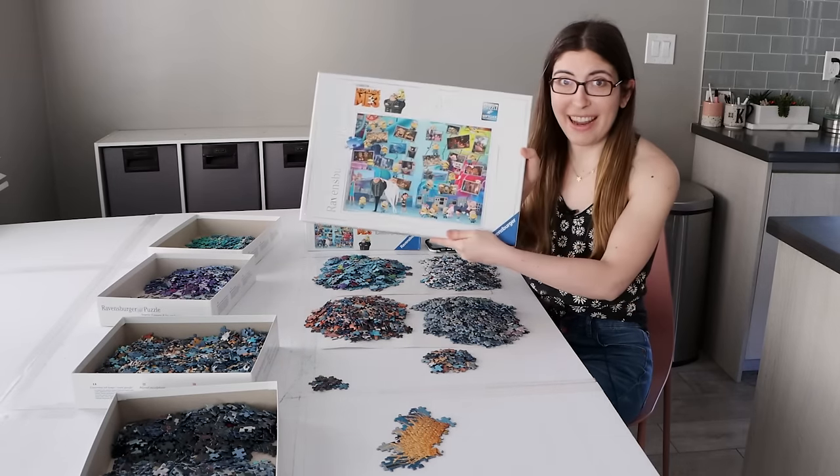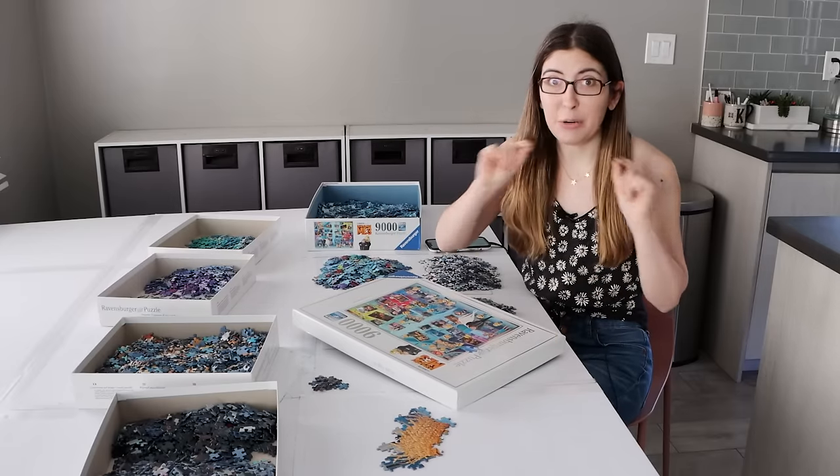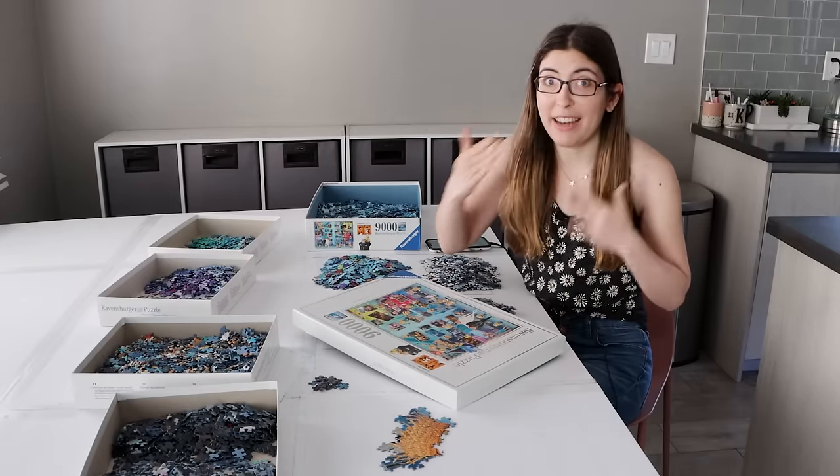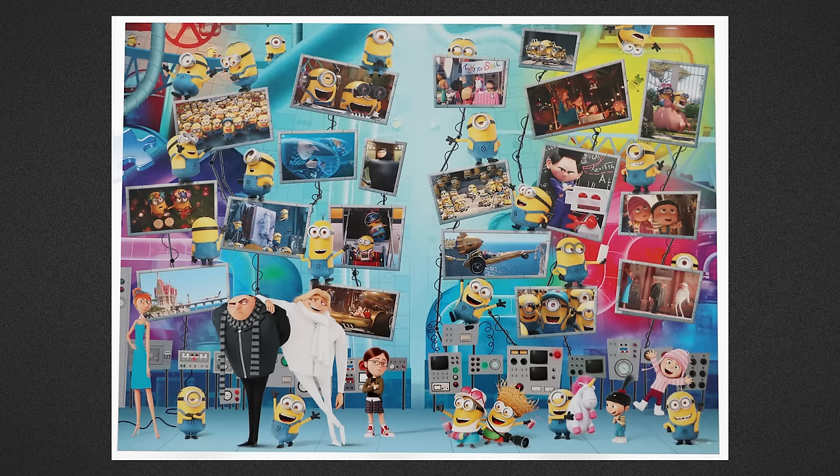So, okay, let's take a closer look at the box. Here is the game plan. This is the order that I think I'm gonna try to do everything. First will be the edge, of course, then all the pink pieces, then all the purple pieces, then lime green, then white, then gray, then all of the skin, then all of the miscellaneous and dark pieces, which is probably all of these photos in the frames, then the minions, and then all of the blue pieces.